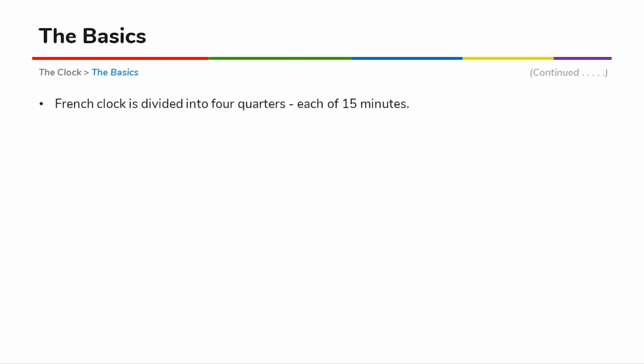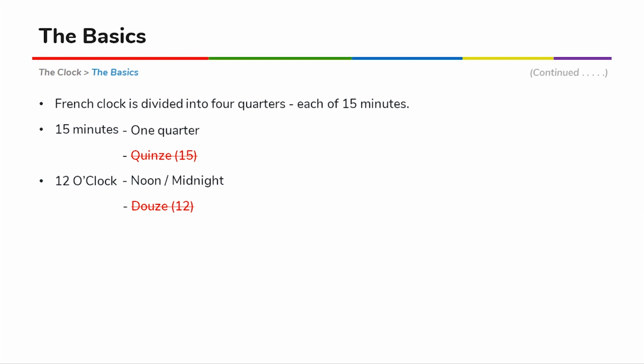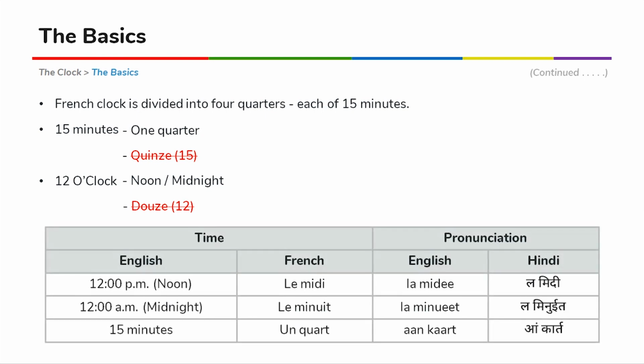The French clock is divided into 4 quarters, each of 15 minutes. Thus, 15 minutes in French is always referred to as 1 quarter and never as quart. The same goes for 12 o'clock. The number 12 is always referred to as noon or midnight and never as douze. Thus in French we say le midi for noon, that is 12 p.m., le minuit for midnight, that is 12 a.m., or quart for 15 minutes.